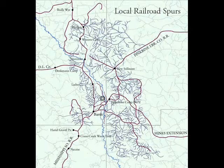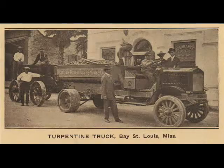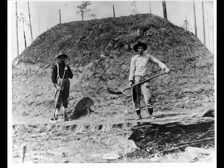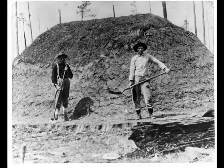Lumber camps that popped up along the railroad were mobile and would typically lay down tracks for spurs, clear-cut the adjacent area, haul logs out on the railroads, and then pull up the tracks and move on to the next forested area. In addition, related industries like turpentine and charcoal production sprang up alongside the main logging camps.